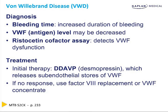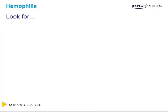Remember, the same way that factor VIII antigen, von Willebrand factor, and factor VIII coagulant, hemophilia factor, are bound and stored to each other, that's the same reason you can use desmopressin for von Willebrand's and for hemophilia. You can replace factor VIII for von Willebrand's and hemophilia.